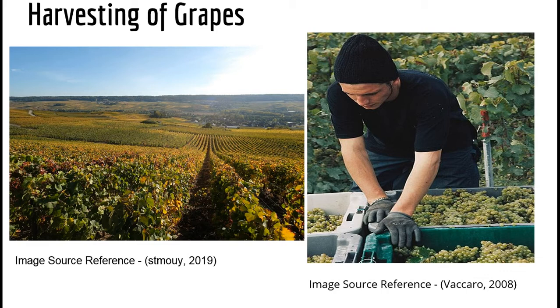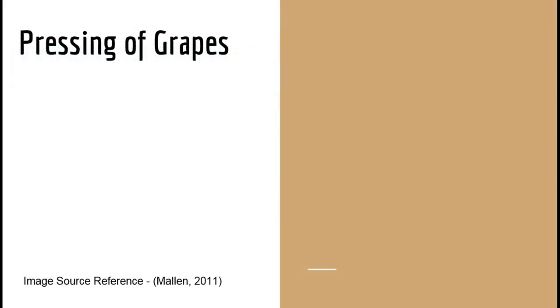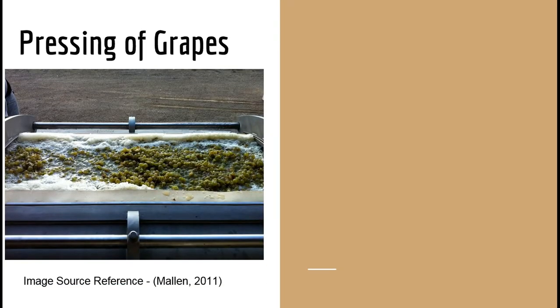Once the grapes are sorted, we come to the next step of pressing. Pressing of the grapes, it means it is only pressed.